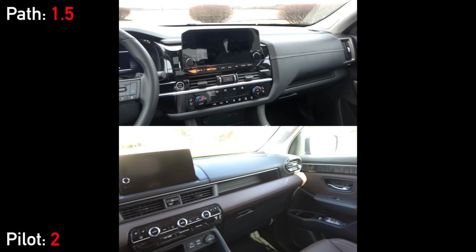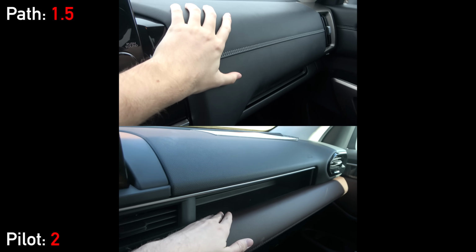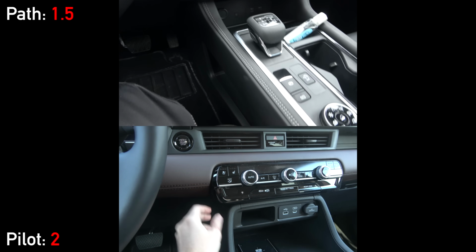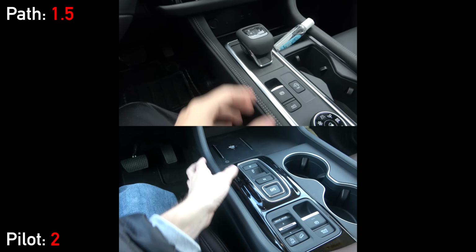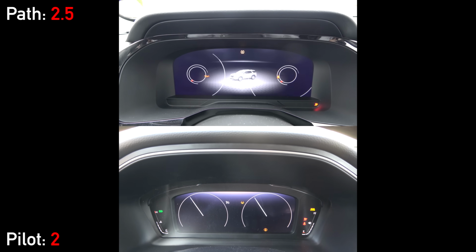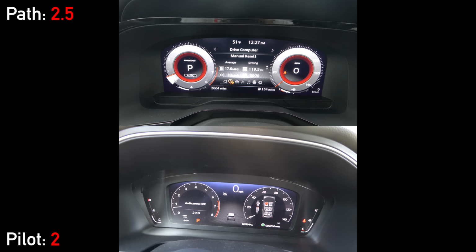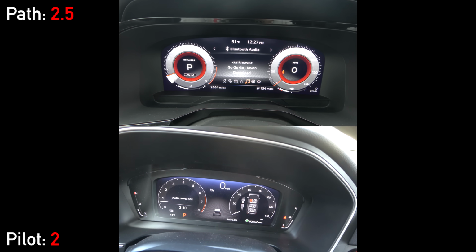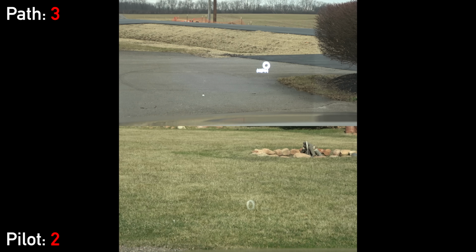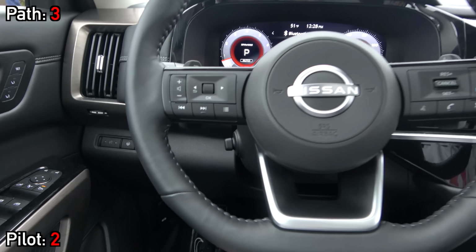When it comes to overall material quality, they are pretty similar, but after a close inspection, the Pathfinder has the advantage. It simply is using more leatherette for the door trims and the center console areas, which are the areas that you come in contact with most frequently. After startup, you'll see digital gauge clusters on both, although the Pathfinder's is a couple inches larger than the Pilot's, which is borrowed from the Civic. Both of them also have head-up displays, rain-sensing wipers, and heated steering wheels, although it is also power adjusting on the Nissan.